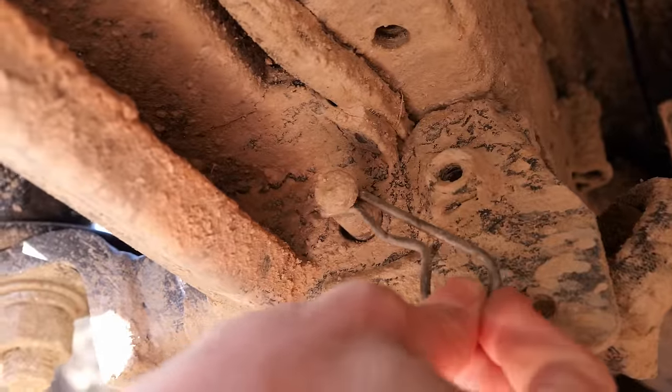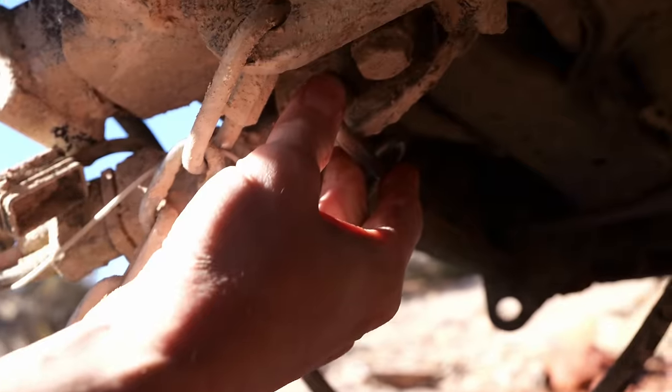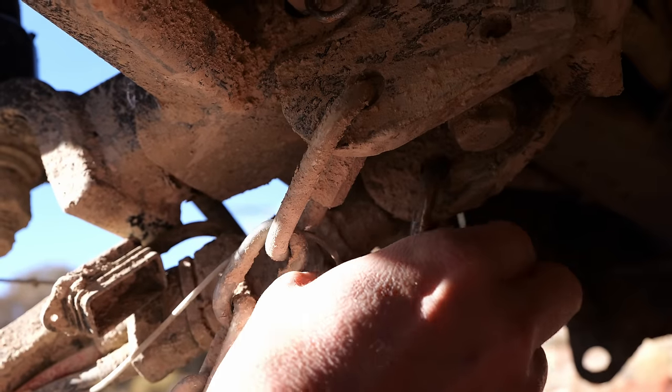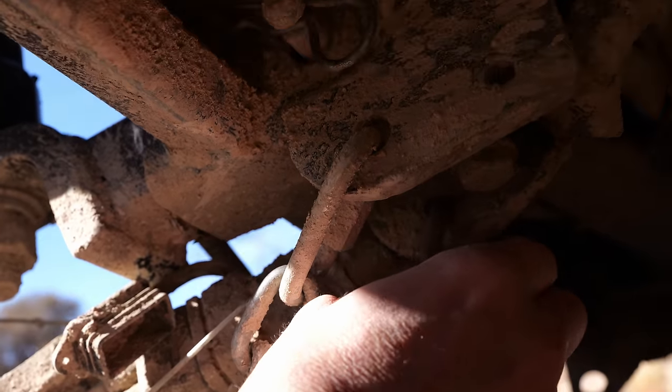All right, let's fix this right. I don't even know how that happened. I don't even know how I got so far off. That's scary stuff. A nice, friendly reminder, thank you, to double check. No matter how many times you've done something, visually check. Don't assume just because the chain went into the hole where you thought it was supposed to go.